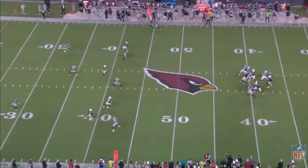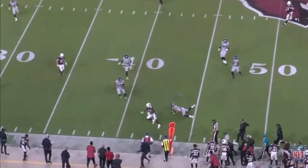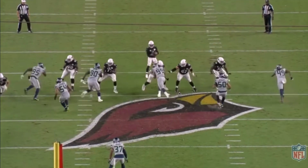So I want to go through a little bit of the progressions he's made, what Cliff Kingsbury's doing, and just talk a little football.